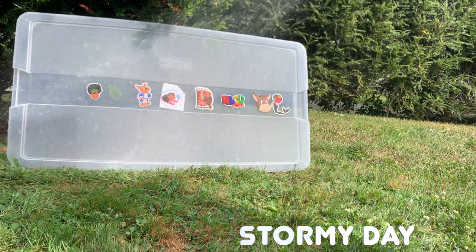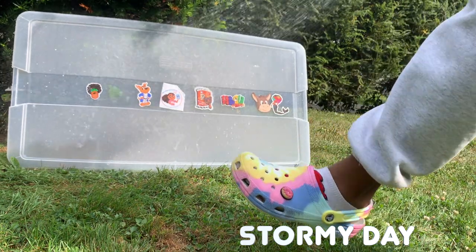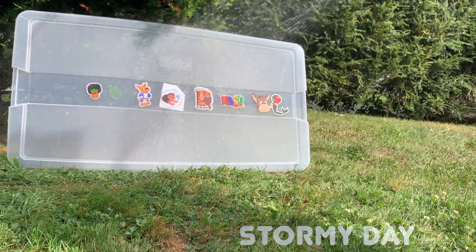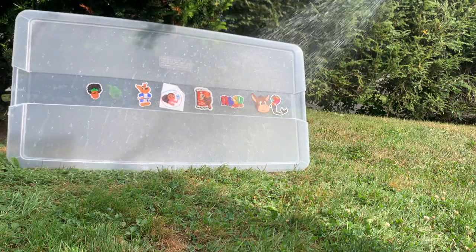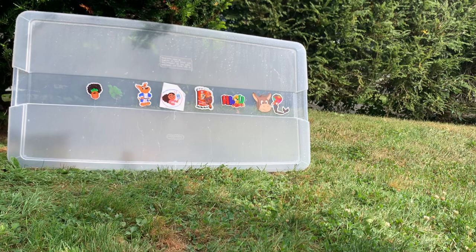And then we went on to the second trial, which is a stormy day. My grass was getting super watered this day. I mean, good for you, grass. Also, I wanted to show you my croc because, you know, it's science and we're safe. So this is a stormy day. It's a pretty consistent downpour of water.